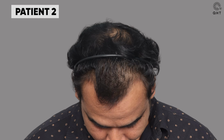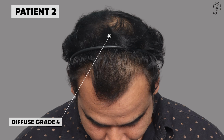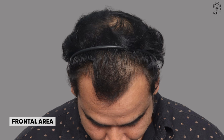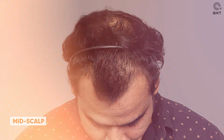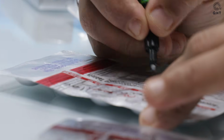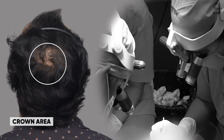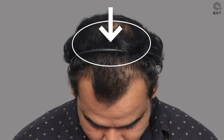Our second patient was struggling with diffuse grade 4 baldness. His hairline had also turned into an M shape with noticeable thinning clearly visible in the frontal zone. The mid-scalp had weakened density that could be improved through PRP sessions and proper medication. However, the crown region was already damaged and required a transplant for proper coverage. Thankfully, the rest of his scalp still had decent hair, which supported his overall look.